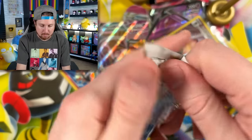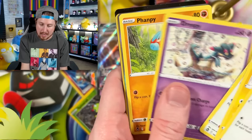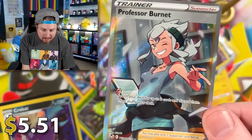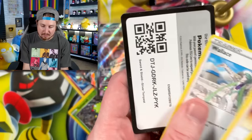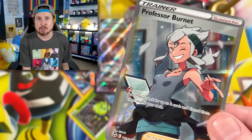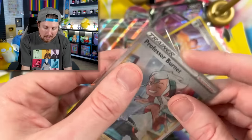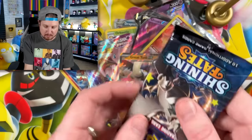Silver Tempest. Feel like I have a little bit of a headache coming on right now. Rotom from MySpace. Oh, there we go. Professor Burnett. How you doing? Whew. Okay, Professor, you're saving the day. You're making me feel better here. Ugh. That has to be our best pull so far, right? The Professor, how you doing? Whoop! It's our best pull so far.